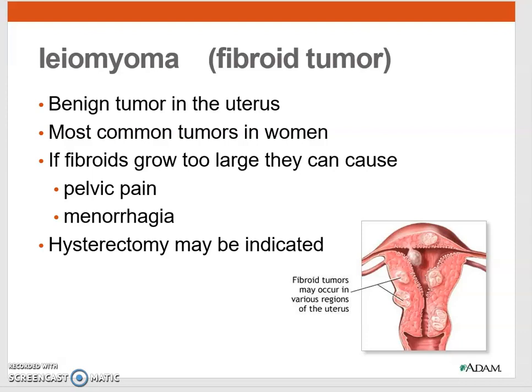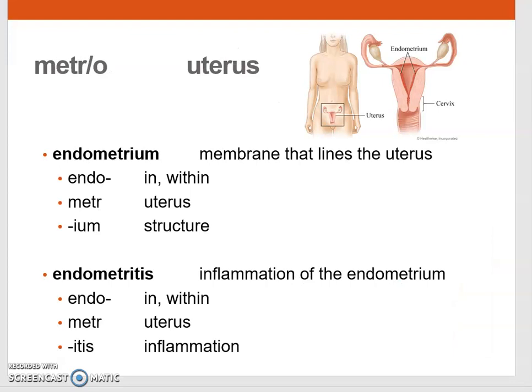So it's nice to know these are benign. However, they can result in a serious surgery if it gets bad enough and if the doctor and the patient both feel it's a feasible option.